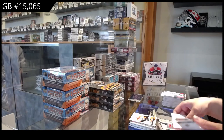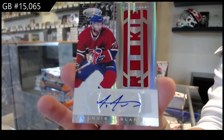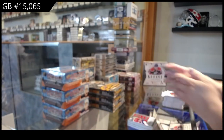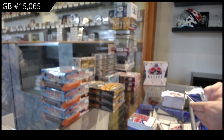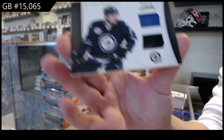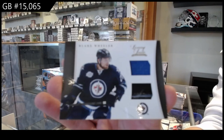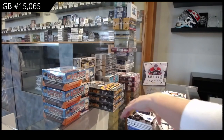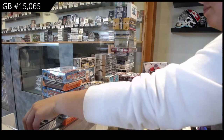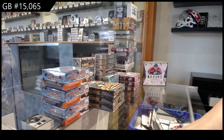And we've got a certified rookie jersey auto numbered to 299 for Montreal, Louis Leblanc. And this one, we've got a luxury suite jersey stick for Winnipeg of Blake Wheeler. All right, on to the last box.